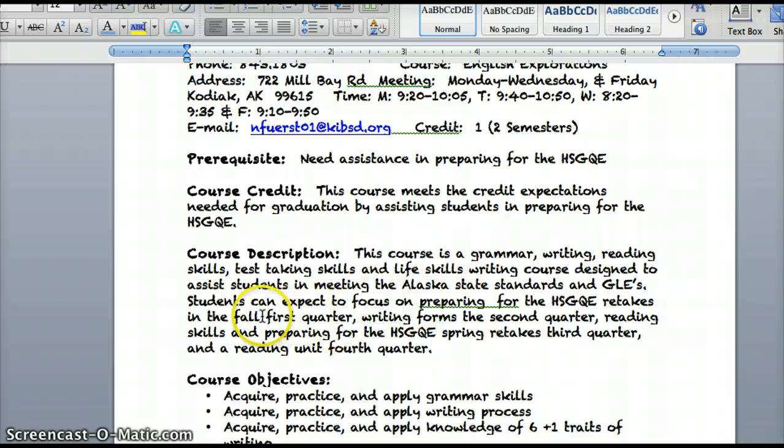So the first quarter is going to focus on the HSGQE retakes and prepping for the HSGQE and understanding the test. The second quarter, we're going to look at forms of writing, and we'll take some time to look at grammar, probably. And then we're going to do reading skills and preparation for the spring HSGQE, particularly the reading portion of the HSGQE. And then the fourth quarter, we will focus on reading for pleasure.